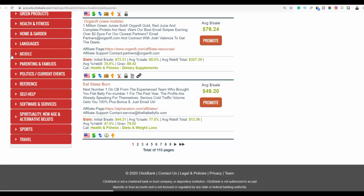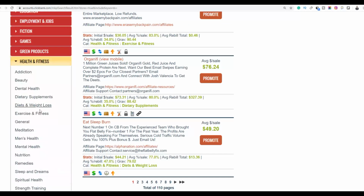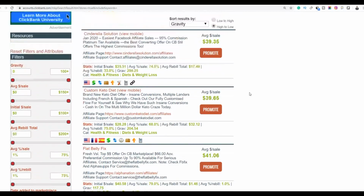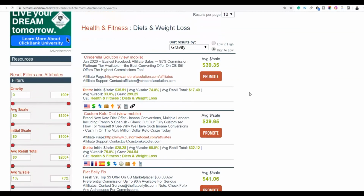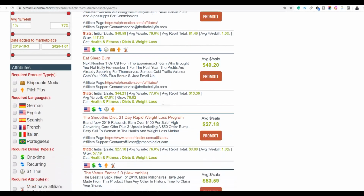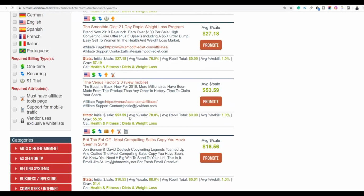So for example, we are going to choose health and fitness. We're going to choose weight loss type of products. So we're going to click on health and fitness. We're going to choose diet and weight loss. I'm going to promote products in this particular category, guys. So for this particular example, I'm going to show you guys you can go and promote, for example, the electric system, because it pays a higher commission than the Cinderella solution and the custom keto diet, guys. So for the example, I'm just going to choose one of these products, and I'm going to promote it for this example.